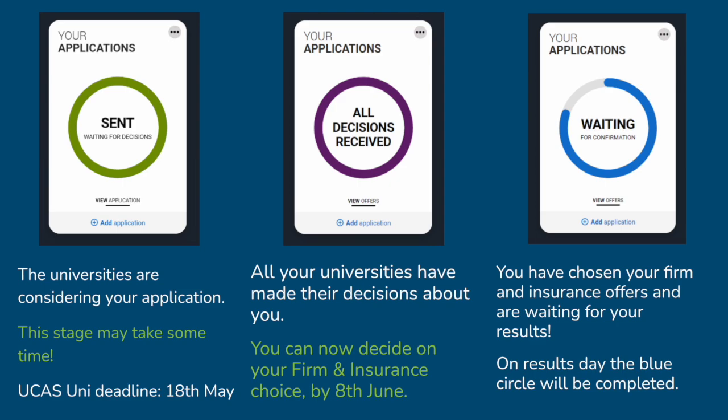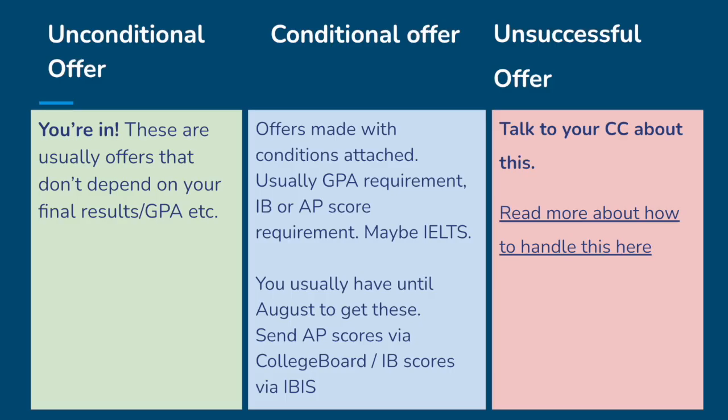Those of you who receive all 5 decisions can do that from now. If you want. I'm not saying that you need to, but you're not going to lose this offer. You're not going to lose these choices until the 8th of June. So you have until that long. You can see how your exams go, see how you feel. If you feel like you smashed them, great. Go for that big aspirational firm choice. If you feel that maybe you didn't do so well on 1 or 2, maybe it's good to ensure that your insurance choice is more conservative. Okay? So you have until the 8th of June to make this firm and insurance choice.